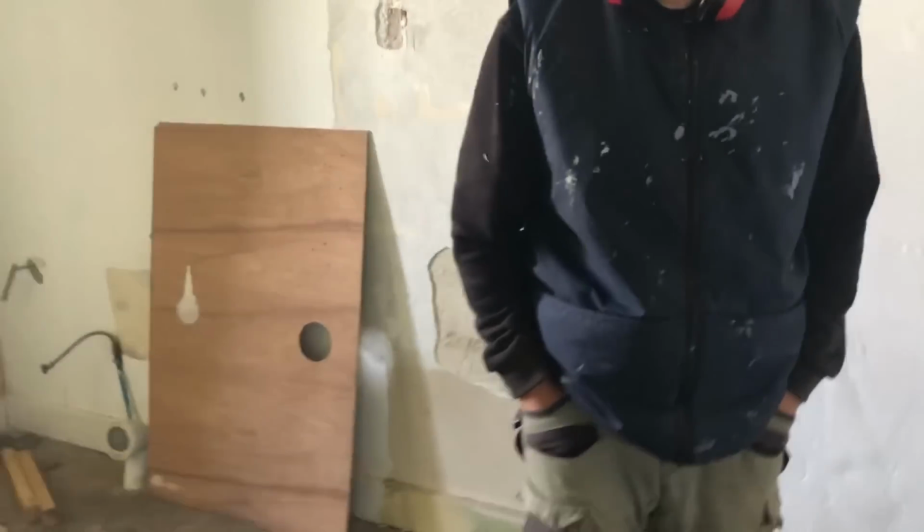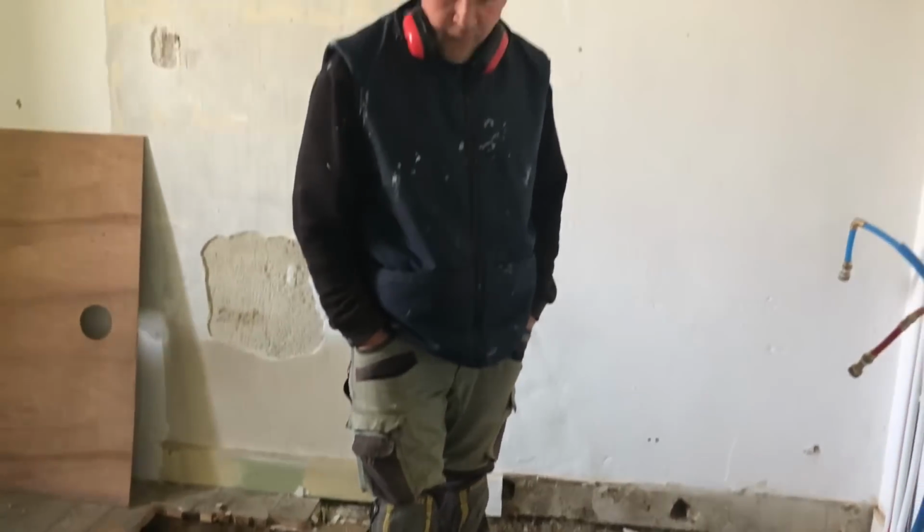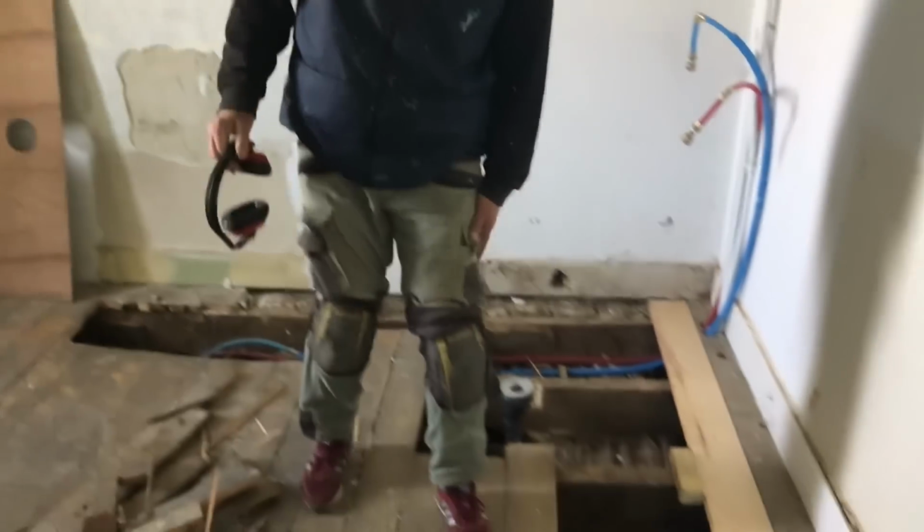Anyway, okay. What's the tools? It's a bit of a minefield. I should be in here with bare feet. So, right, I'm going to go out of here.